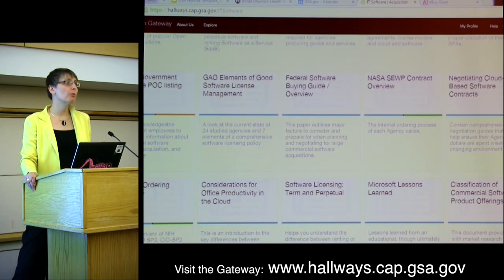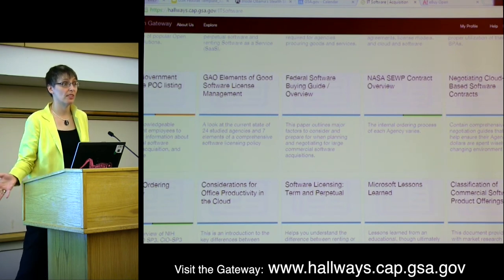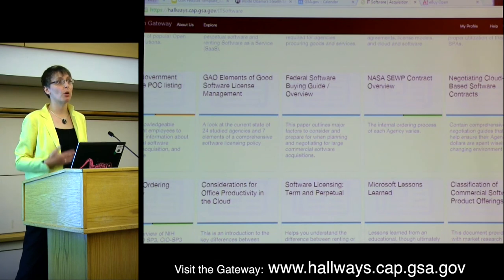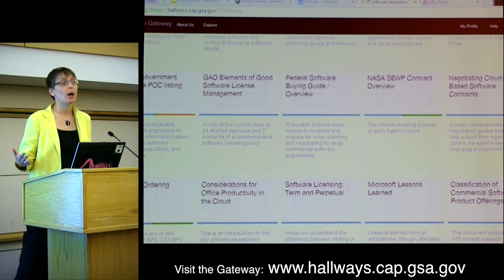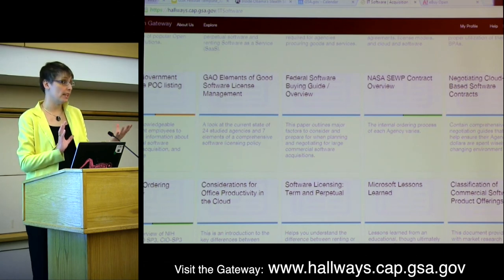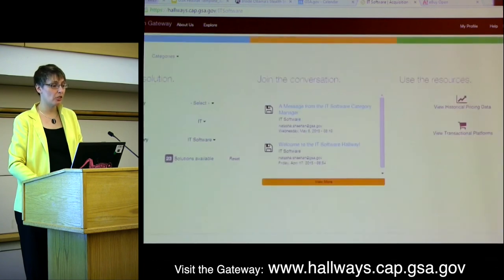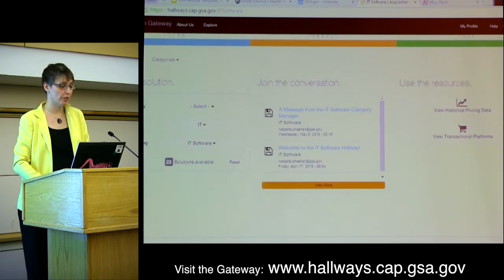So we have a number of resources that if somebody were buying software, and they're unfamiliar with the category, they might be interested in going in here and reviewing. Each category develops their own sets of resources to determine what's best and what their community really needs. That's why we also have that community section, so that you can reach out and ask those questions if you want to know more about it.